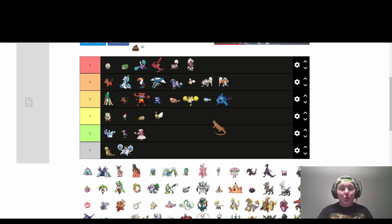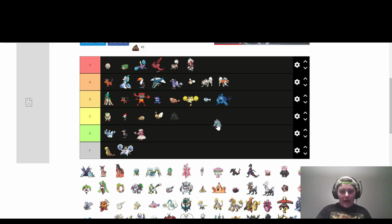But it looks cool for what it is. Marini. I'm not really a fan of Marini. It just kind of looks awkward. You know, it doesn't have any limbs, which is fine, but it just makes it look awkward. It kind of just stands around. I don't know. There's not much going on with this Pokemon. I'm not a big fan.